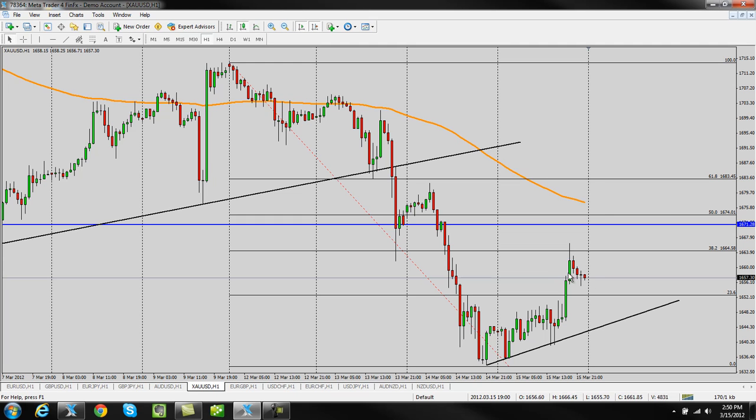So gold could be headed back down as well, or if it breaks this 38, if it gets back up above about 1665, then I think we're at least headed into that 50% fib and into that 1 hour gap there, which is over 100 pips. So there's lots of movement there just above that 38% fib. So keep an eye on that.